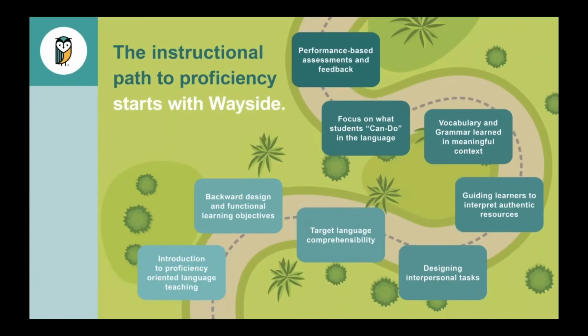How does Wayside Materials advance student proficiency? By focusing on research-based pedagogy and methodology that includes backwards design and functional learning objectives, performance-based assessments and feedback, and by focusing on what students can do in the language.